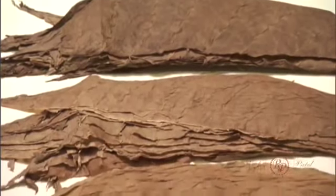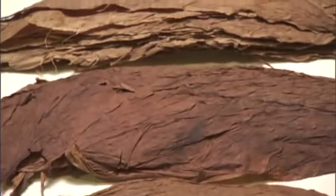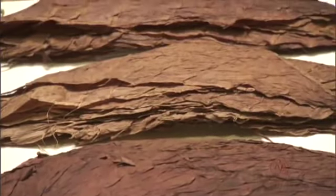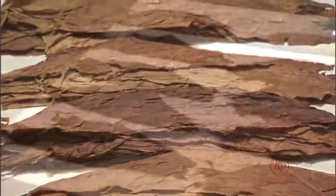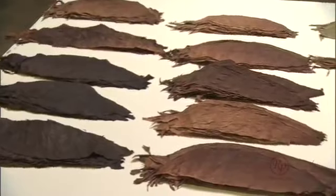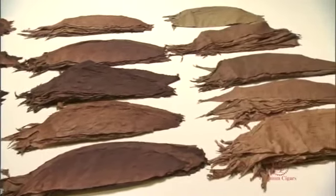We have Dominican Alor, Dominican Piloto. We have tobaccos from Peru, from Colombia, from Panama, and many other parts of the world. Due to this special relationship, we can specifically pick the selected special tobaccos that go into the Rocky Patel Premium Cigars.